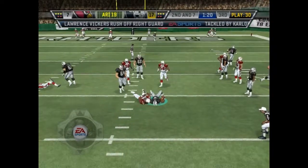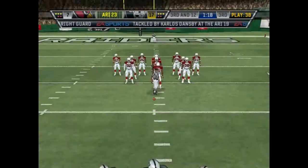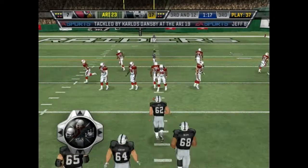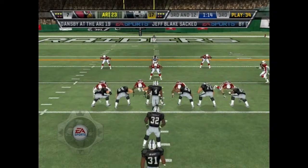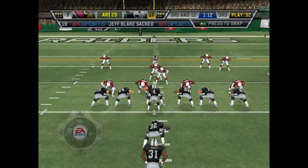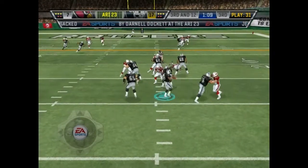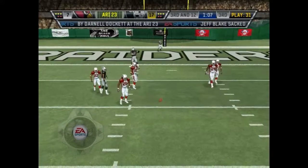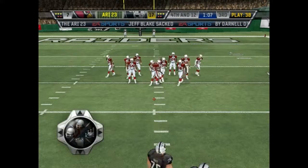And Blake is sacked. Oakland's right 50 Expo code Z shake post HB swing. On their own 20, they're on the Arizona 23-yard line. Jeff Blake back to pass now. Blake's in trouble. The throw is incomplete. Incomplete pass. Price, the intended receiver on the play.